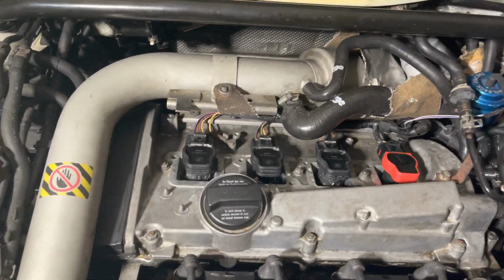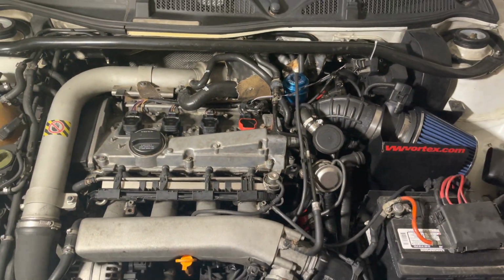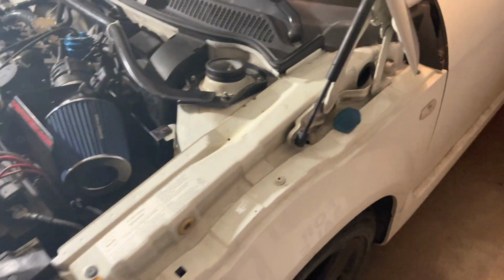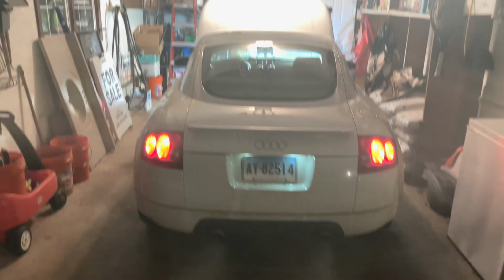All right, everything's installed, it's all good. Just zip tied this over there too, so it's actually better out of the way. Let's start it up and see how it runs. Cold start, it's running mint.